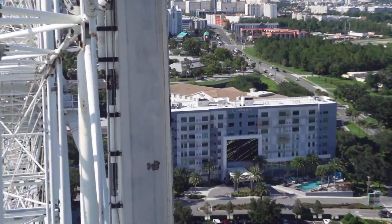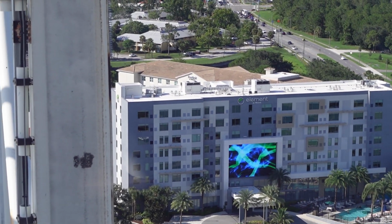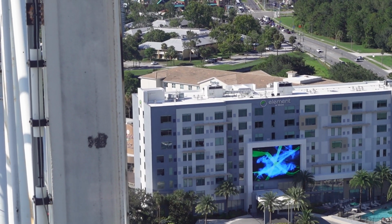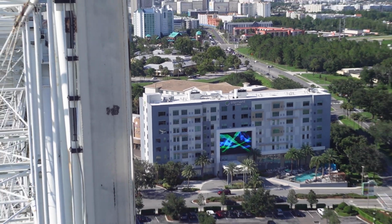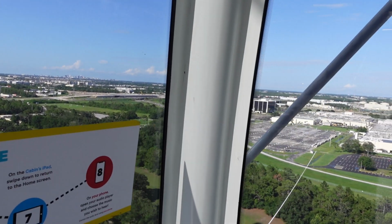so riders were literally at the height of comfort during their 20-minute revolution. Like its cast iron forefather, this wheel is supported by a cobweb structure of spokes. When the Orlando Eye opened back in 2015, it was the second tallest attraction of its kind in the United States, and the fifth largest in the entire world.